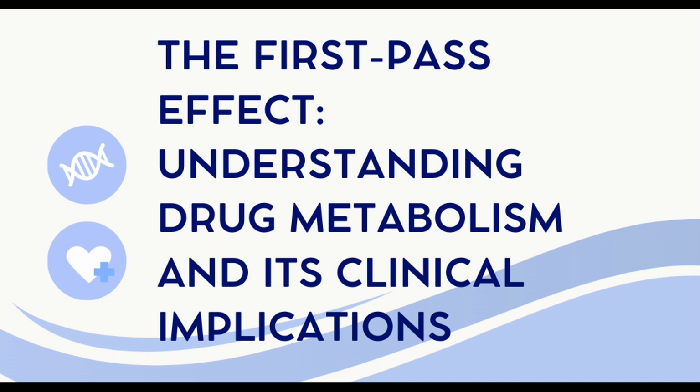Understanding the first-pass effect is essential for healthcare professionals to optimize drug dosing, design effective treatment regimens, and minimize potential adverse effects. In this essay, we will explore the mechanisms behind the first-pass effect, its clinical implications, and strategies used to mitigate its impact. Mechanism of the first-pass effect.